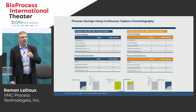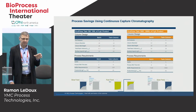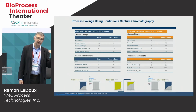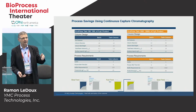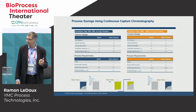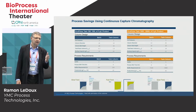If we now look at the twin column approach, utilizing the same linear velocities for loading and cleaning, we use 2 columns. We've reduced the column diameter from 20 centimeters down to 10. And we've also reduced the column length from 20 down to 10 centimeters. But that's a little misleading because remember, we're using 2 columns. So our total column length when we're in dynamic binding mode, when we're running together, is still 20 centimeters. But we can decouple those columns for certain unit operations. The end result of the data shows that our loading is about 65 grams per liter. So we've almost doubled the loading per resin.